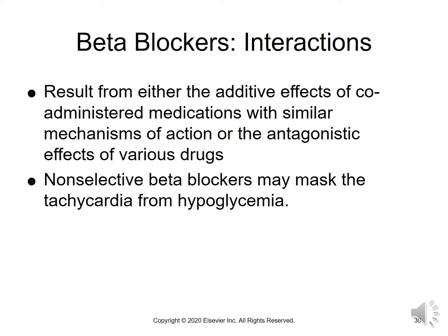So what do they interact with? Anything that might have an additive effect. So some drugs that have similar mechanism of action. So you want to be careful about giving them with drugs that might have the same effect. And remember about the hypoglycemia, that the beta blockers can mask the tremors, the tachycardia, and such.